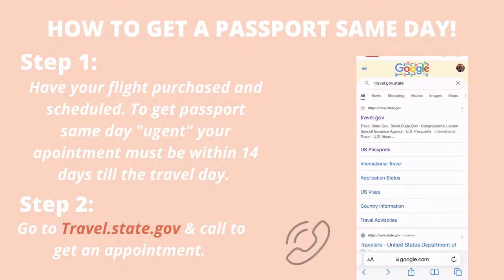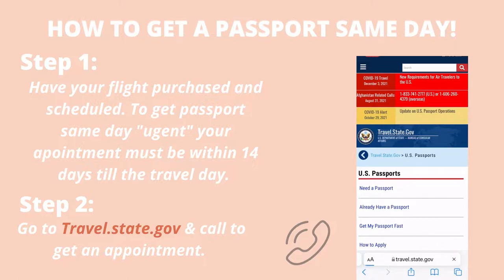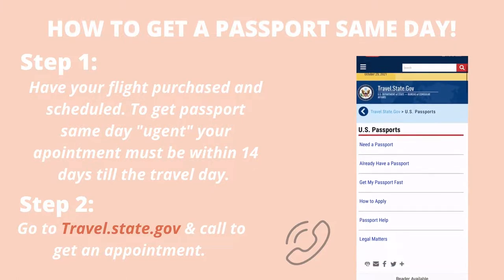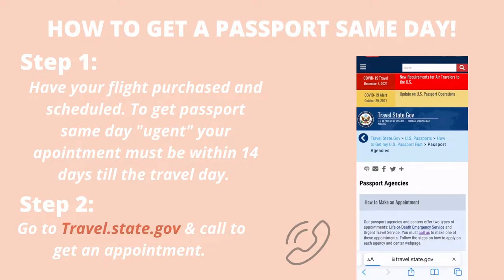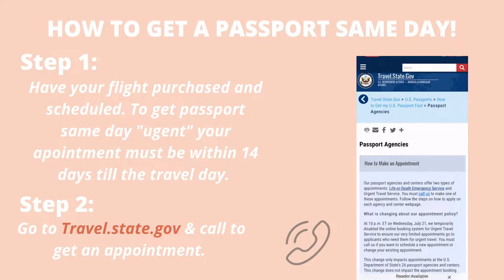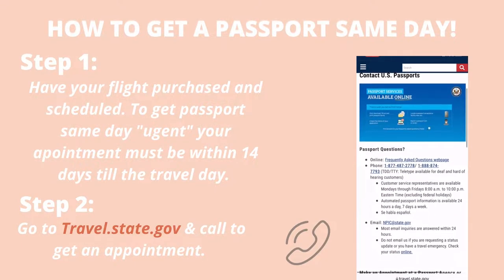Step two, go onto the website travel.state.gov, select US passports, select Get My Passport Fast, select Passport Agencies, select How to Make an Appointment. There you will find the Call Us. Select that and it will give you the phone number to call to find an agency near you that is accepting appointments.